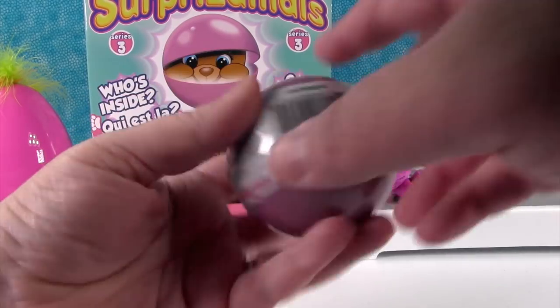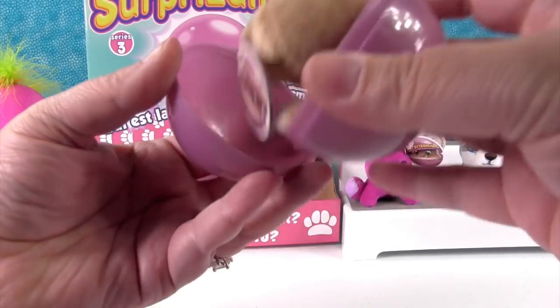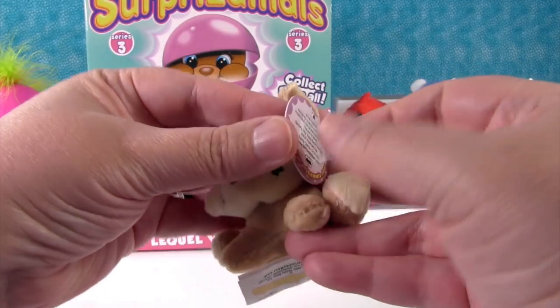I can't get one. Okay, who's it gonna be? Oh, it's a new one. Nice. Oh, look at this guy. Chubby cheek kitty. Oh, I like this one.